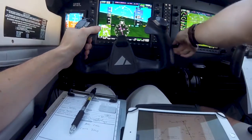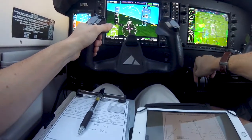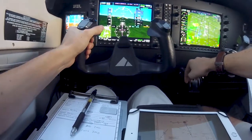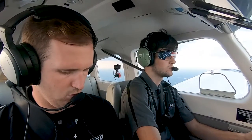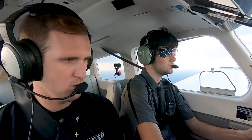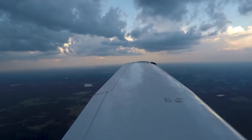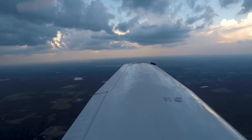See, LPV. Yep, okay. Right on time. Dot above, it'll slow to 90. Once we intercept, power to 1800 RPM, about 500 feet per minute at 90 knots should keep us right on the glide slope.